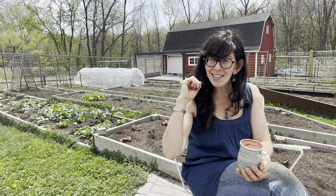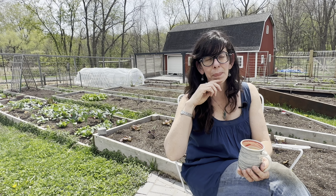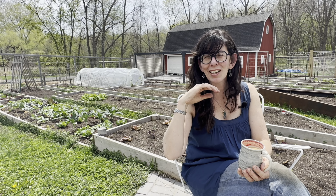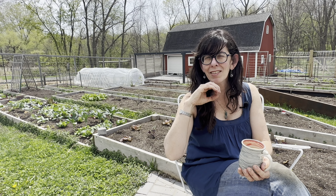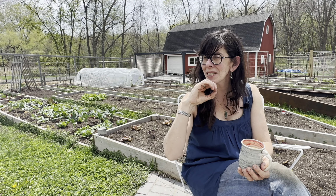I moved some trellises around, always trying to mix up where things are going. But I'm going to show you what else is going on around here. I'll walk you through what we've got planted and talk a little bit about some of the other plans I have for the space that appears to be empty for the moment.